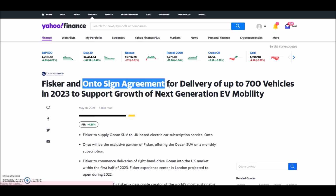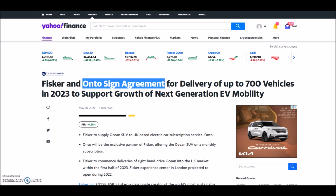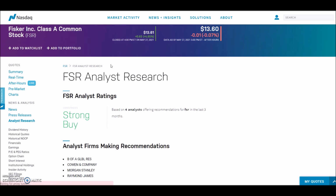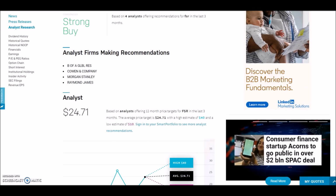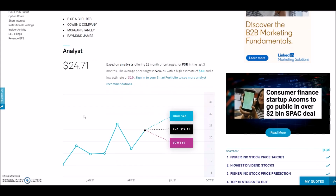And some other news, like they had a partnership with Foxconn, they had a partnership with Magna, so many things, and I covered all those. I'm not going to bring those old stories here. Anyway, if you go to Nasdaq, you can see it has a strong buy rating with the average price target of $24.7 with a high of $40 and a low of $10.